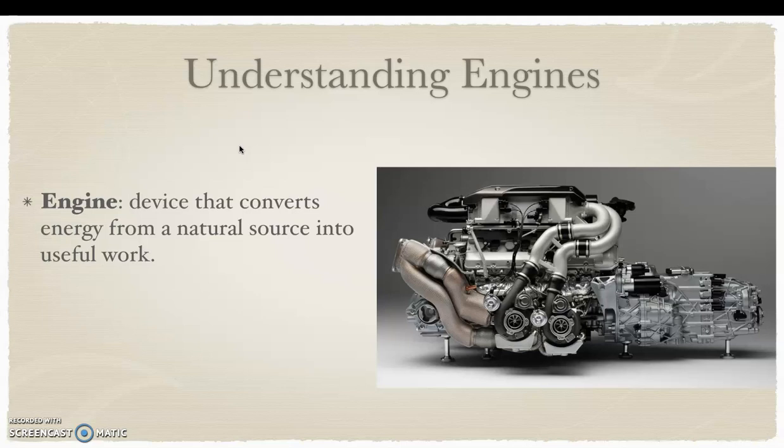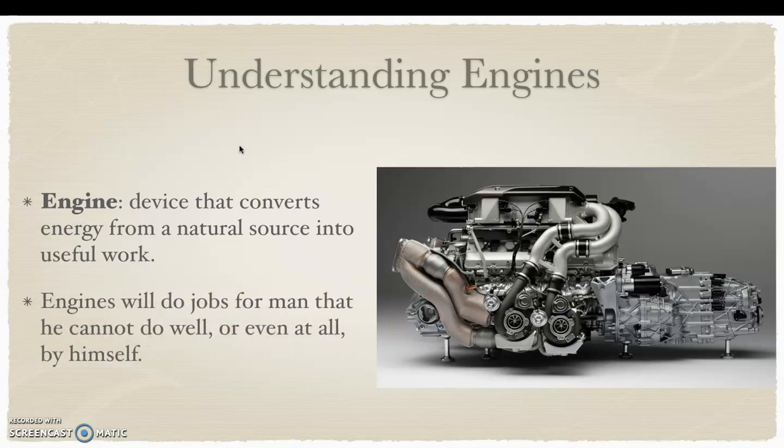Just imagine though, the world without engines. How are you going to move from one state to another? How are you going to move from one country to another? Just imagine going from North Carolina to Virginia without a car. How are you going to go? Are you going to choose to walk? Are you going to choose to cycle? So we have to be thankful that we actually have engines. So engines will do jobs for man that he cannot do well or even at all by himself. So again, we have to be thankful about engines.